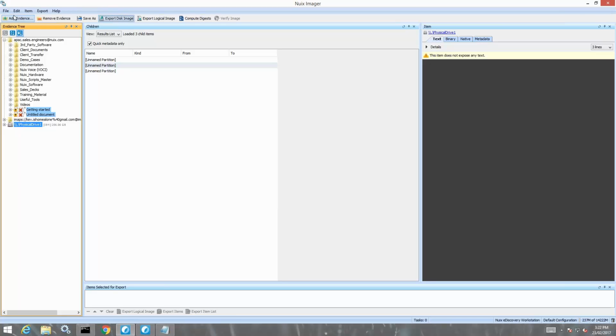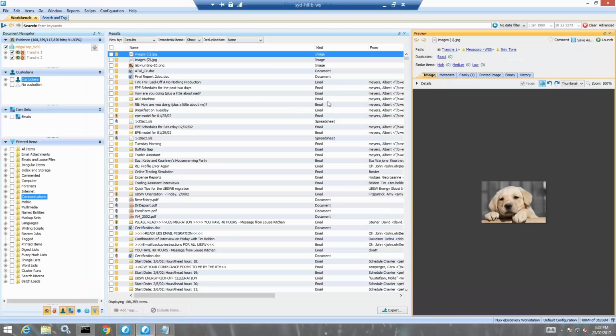Okay, so what I'm going to do is just move on. We've collected our evidence now, and it's time to look at that inside our core product, the Nuix Workbench. Just going to minimize that window and open up Nuix Workbench here.